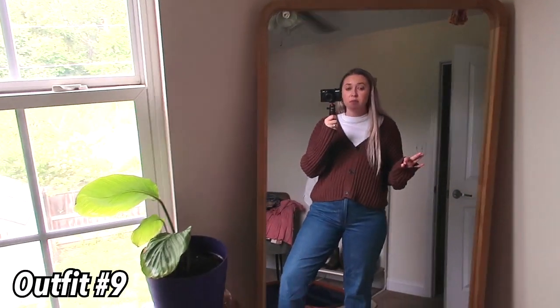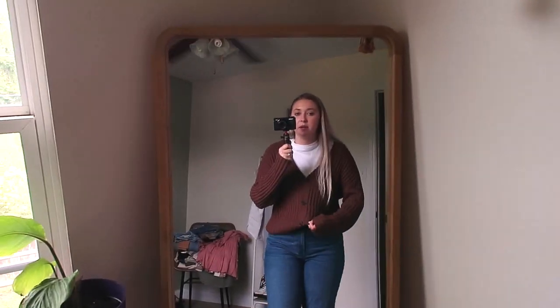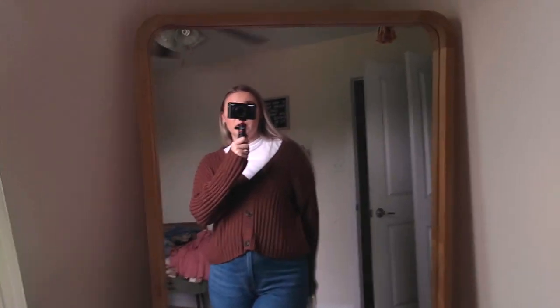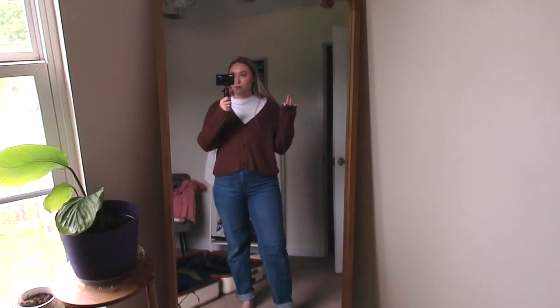Another warmer option, I got these Abercrombie jeans, this American Eagle sweater cardigan, and that same Abercrombie t-shirt. This will be a good option for the 50 degree days. Hopefully that'll keep me warm too.